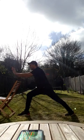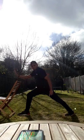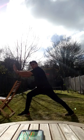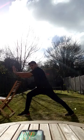Once you do this motion and you've got your heels on the ground and the toes pointing forwards, you should be feeling a pull here on the back leg, the calf muscle. Keeping it on the ground, firmly pushing. You should feel that. Stretch that calf muscle out for 15 seconds and then change.